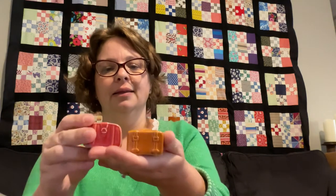Okay, so we're going to recap all of the stuff I picked up at my garage sale slash estate sale adventures today. And then I'm going to kind of show you what I think they're worth. Okay, so the first thing I picked up were these adorable little suitcase salt and pepper shakers.